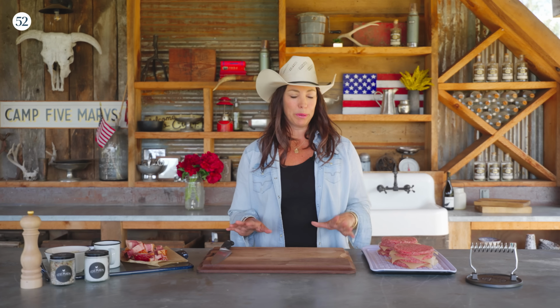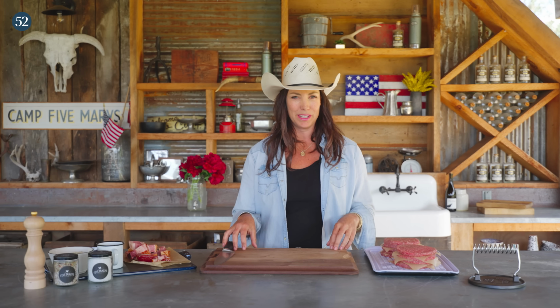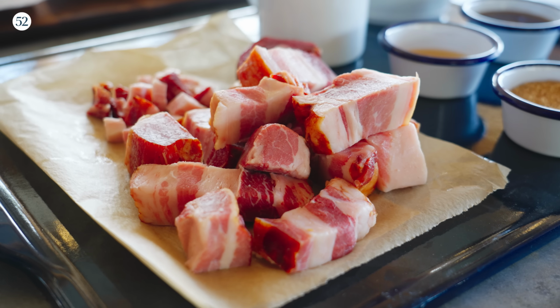We're up here at camp. Brian and I built this camp structure a couple years after we moved here so that we could entertain on the ranch and cook outside, one of our favorite things to do. I've got some 5 Marys burgers here I'm gonna make tonight, and my favorite bacon marmalade I'm gonna show you how to make, as well as a tomato jam.